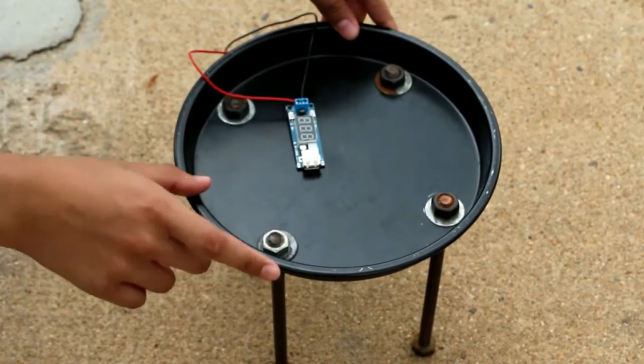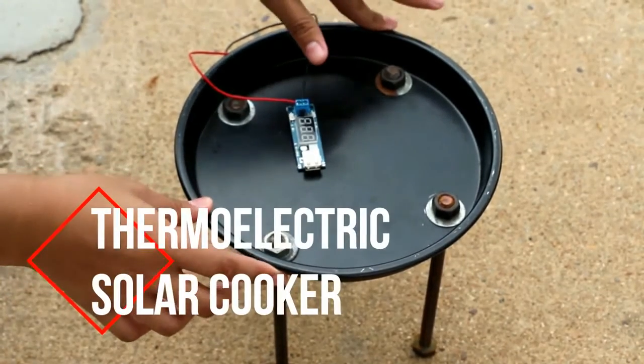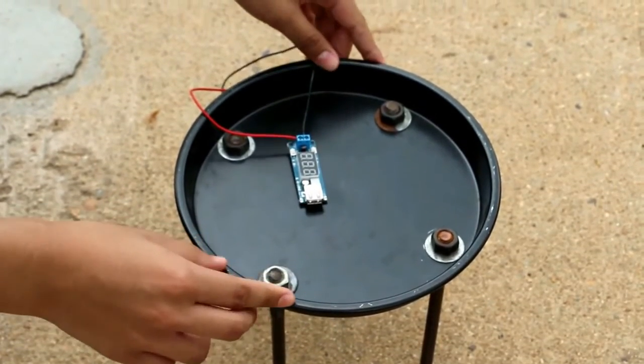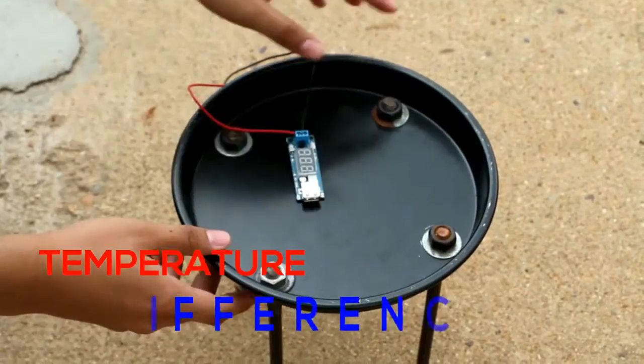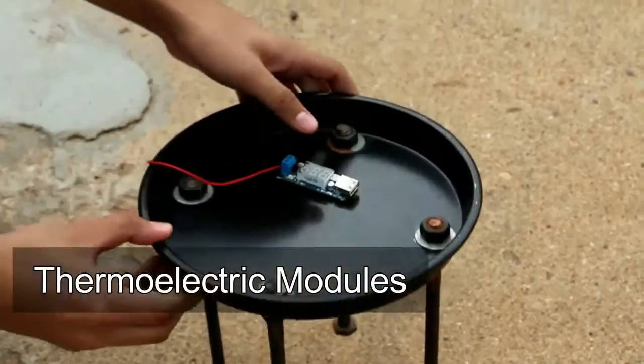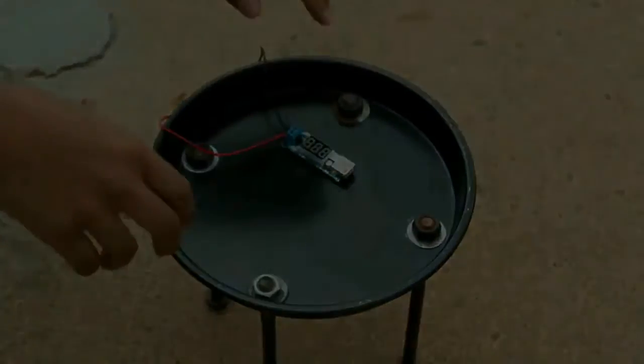The system that you are currently observing here is what we call a thermoelectric solar cooker. It is a system that absorbs heat from the sun thermally to create a temperature difference coherently with the thermoelectric modules.